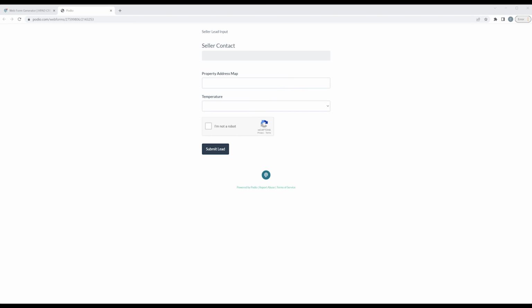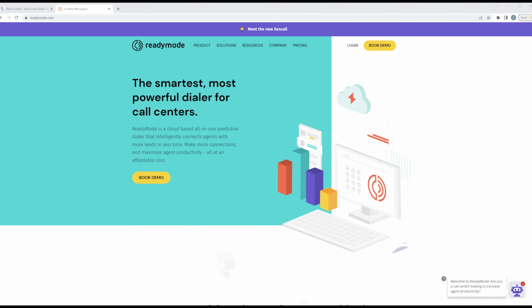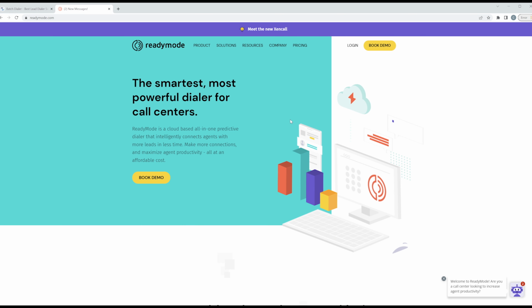Okay, so now I want to take you guys over to the dialer. If you're going to cold call yourself, you need a dialer. I recommend using Ready Mode or Batch Dialer. Batch Dialer is a lot easier to use, but not quite as good. I found Ready Mode to be by far the best dialer right now out there. So I recommend using one of these.